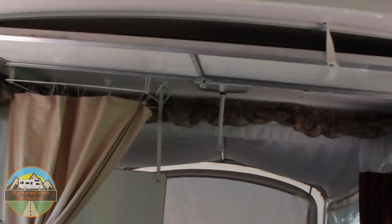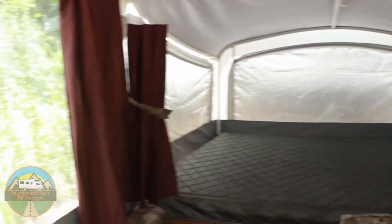There are a couple of roof lights that run off the battery. I did not collapse the door into place. As you can see, it's currently mounted to the roof. One thing I love about this pop-up is all of the window space. And each window has zippers, so you can open them up and allow fresh air in, and they all have curtains, so you can close them for privacy.